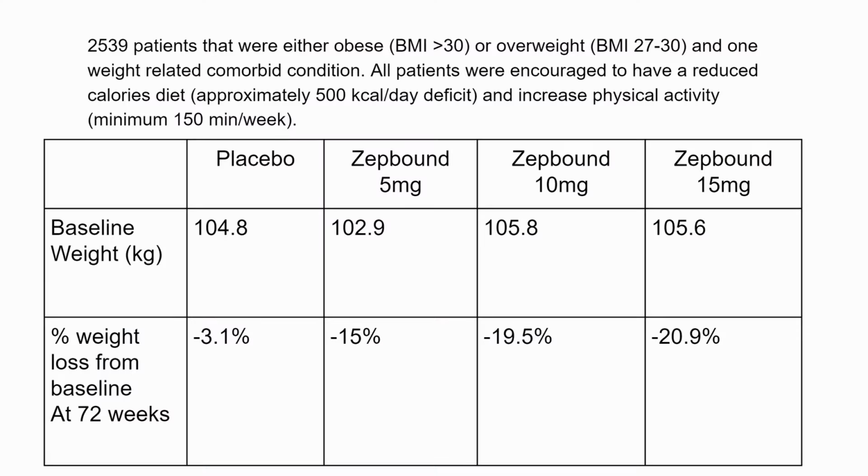So how much weight loss would you expect when you take Zepbound? Well, there was a large study that enrolled 2,539 patients. All patients either had to be classified as obese with a BMI more than 30, or they were overweight with a BMI between 27 and 30, but they also had a weight-related comorbid condition. These patients were split into 4 groups to receive either placebo, 5 milligram, 10 milligram, or 15 milligrams of Zepbound weekly. After 72 weeks, here are the results.